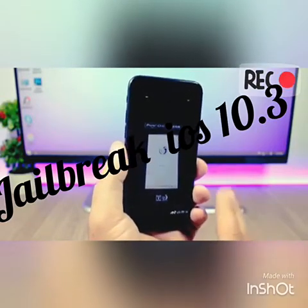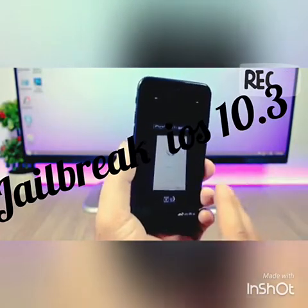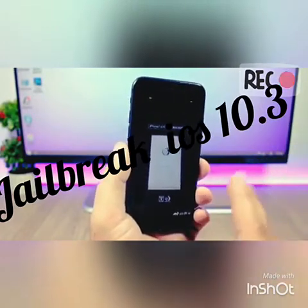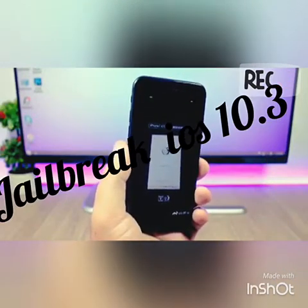As I said, we know that we have a jailbreak by the Pangu team, but when it will be released to the public, we don't know that yet. We will have to wait and see when they will make their move and release the jailbreak to the public.